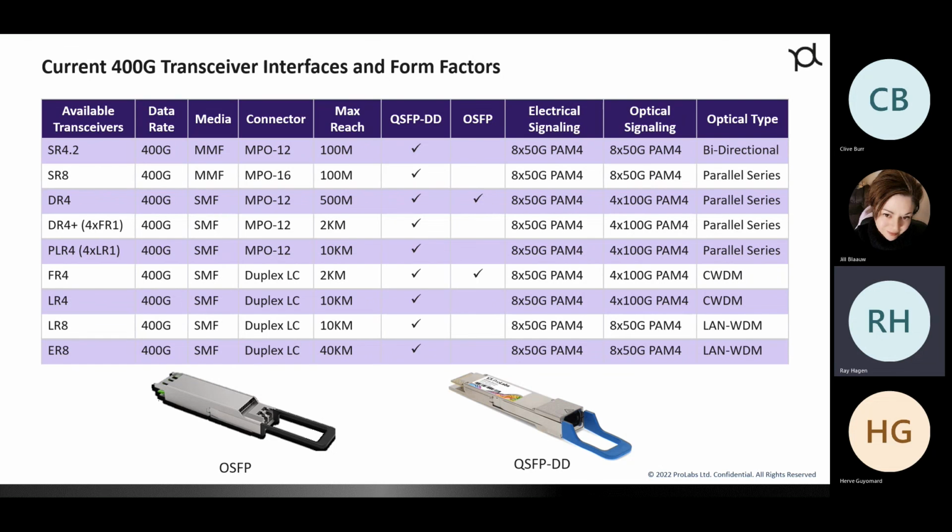Now the next transceivers use a duplex LC, a standard LC port that we're used to seeing for transceivers out in the field. That's the FR4, the first one, which is 2 kilometers for a point-to-point type of connection. This is going to be a direct upgrade for the CWDM4 100 gig transceiver, so you'll be able to do a drop-in upgrade, if you will, from that CWDM4 to this FR4 transceiver. And this is one of the bigger runners in the industry right now. Then there's the LR4, which is going to be the 400 gig drop-in, if you will, at 10 kilometers.